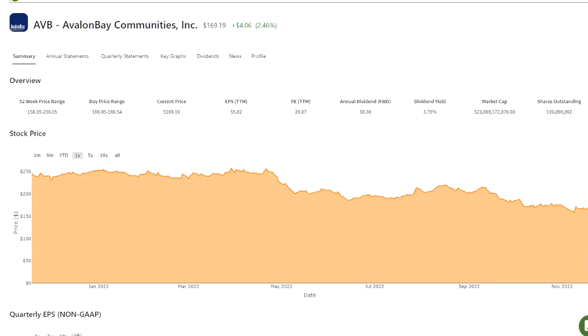All right, guys, so as you can see, the last year or so has been relatively unkind to Avalon Bay with the rising interest rates. What started off at close to $250 per share is now trading at a mere $169, roughly a 30% decline. However, even with that being said, it still has some very strong fundamentals, with a market cap of around $23 billion and a 3.76% dividend yield. Its forward-looking dividend is about $6.36 per share and it has a PE ratio of around 29.